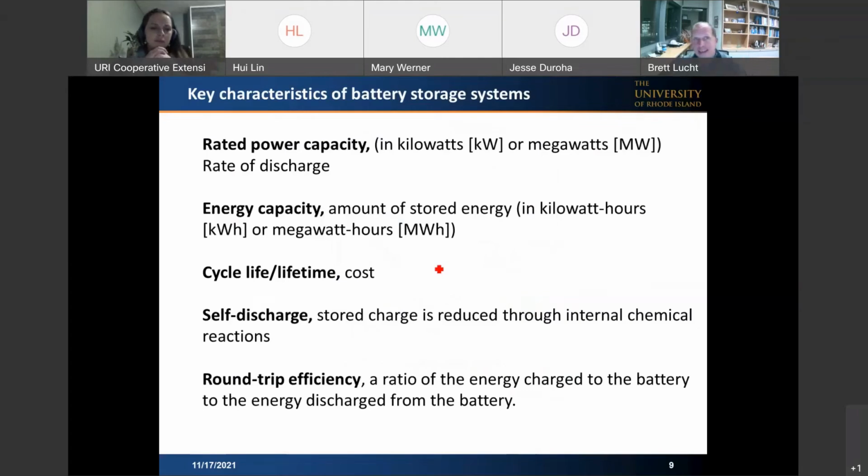So what are the key characteristics of these battery storage systems? First off, it's the rated power capacity. The power of the system is related to rate. Therefore, you can think about this in terms of acceleration of the car. A car that has good power has got good acceleration. This can be important for very many applications for grid storage.